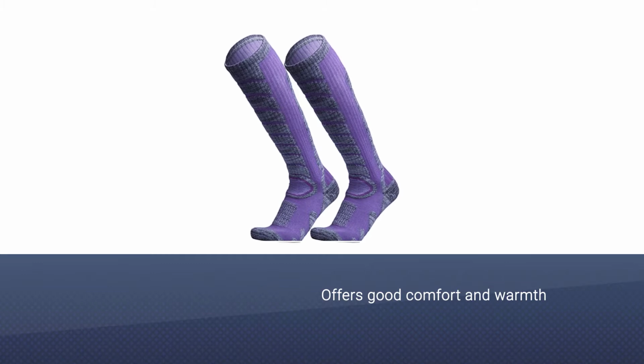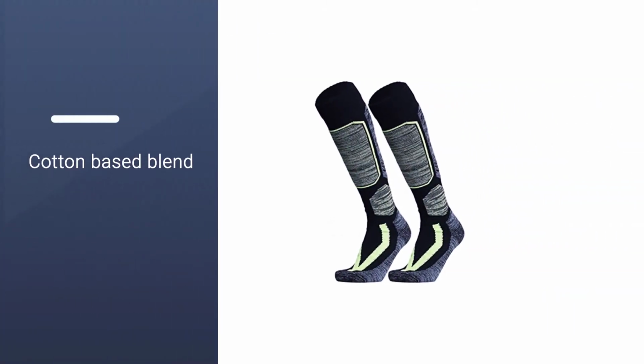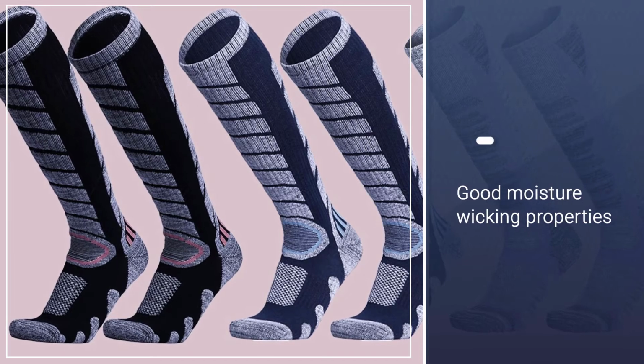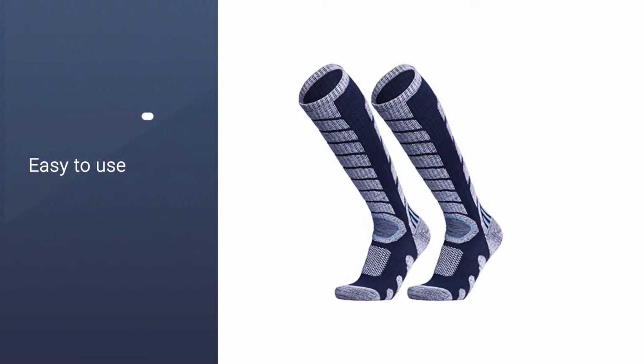You'll get 2 pairs of these socks for less than what 1 pair of the other options will set you back. They have a medium weight that offers good comfort and warmth. A cotton-based blend offers good moisture-wicking properties and keeps the socks very breathable. They also have synthetic fibers to help them dry out quickly.